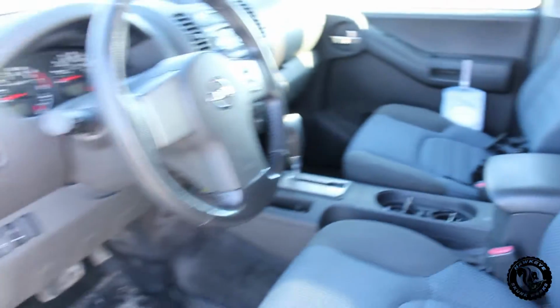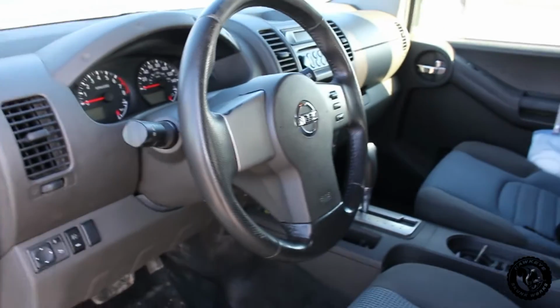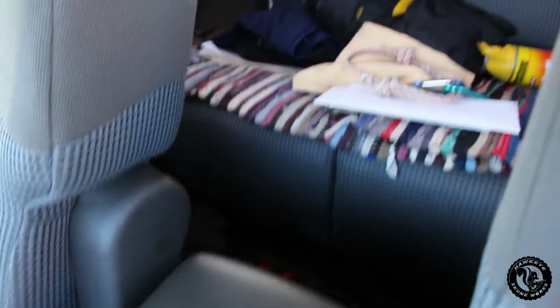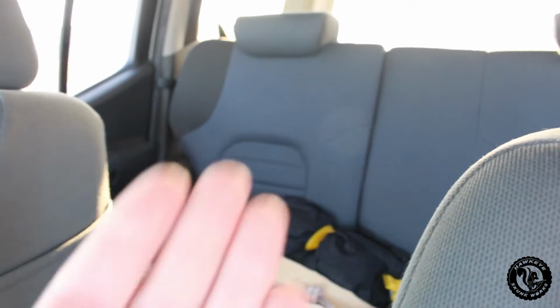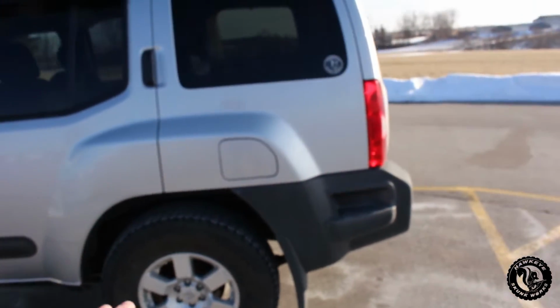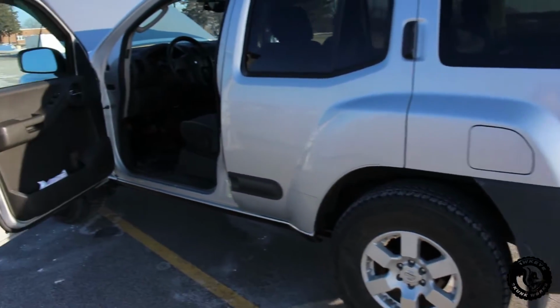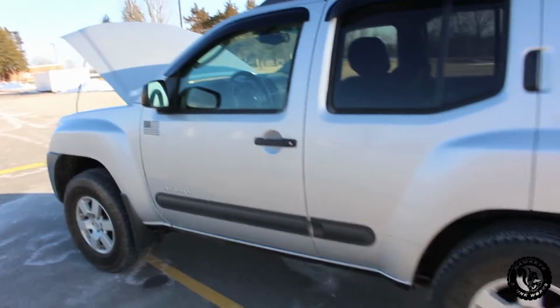But that is one of the biggest drawbacks for me, is the interior quality is just not as good as other things in this class, I suppose. Stadium style rear seating a little bit, so it's got an elevated seat. Plenty of room back there. Trunk is a good size. It's not quite as big as my Explorer, maybe not quite as big as my 4Runner, but it is a good amount of space, and the overhang is not terrible like my 4Runner and my Explorer. So there is the interior kind of in a nutshell.